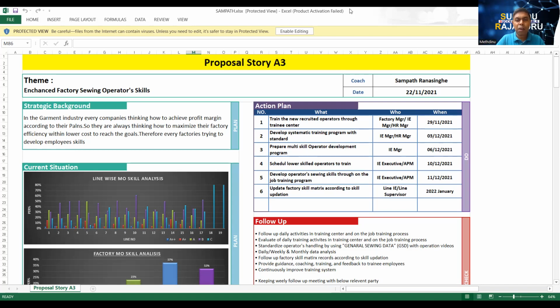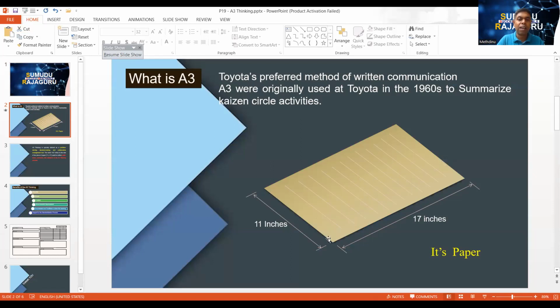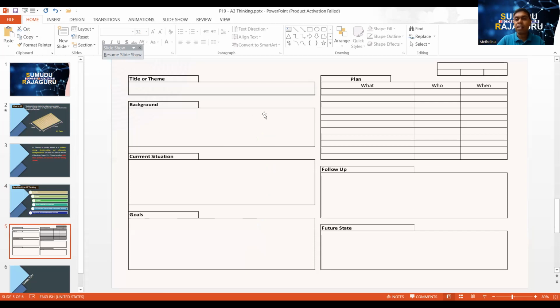So again, I would like to summarize a little bit the topics which we have discussed. You can consider this is like an A3 size paper, 11 inches width and 17 inches length. Then also you can remember we can use it as a problem solving, decision making, and collaborative management tool. There are a lot of benefits we can reach from this. It is visualized, simple, logical, and moves towards improvement. This is a document, so it facilitates sharing the learnings, and it also supports the standardized process.